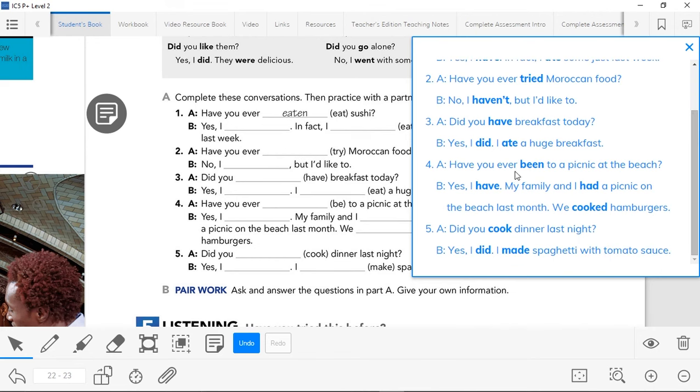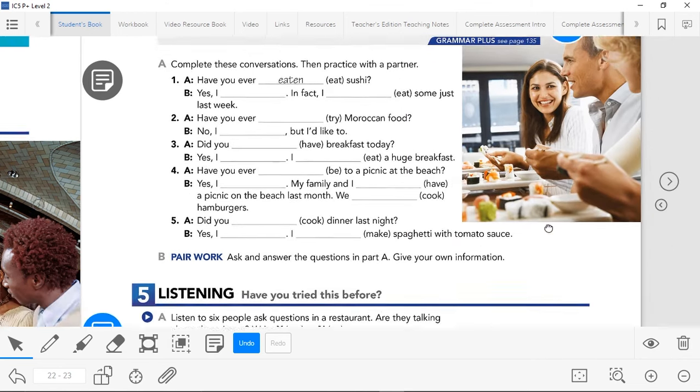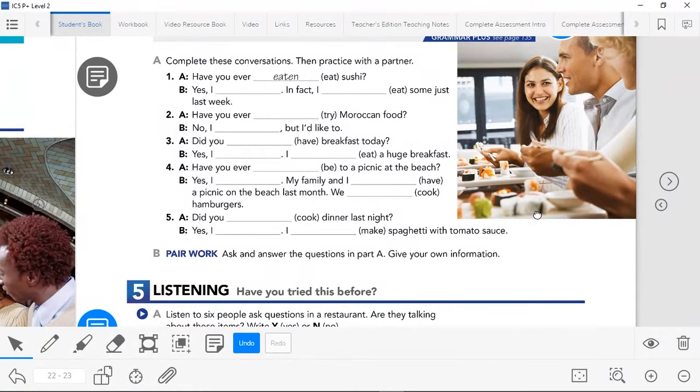Number 4. Have you ever been to a picnic at the beach? Yes, I have. My family and I had a picnic on the beach last month. We cooked hamburgers. Number 5. Did you cook dinner last night? Yes, I did. I made a spaghetti with tomato sauce. Spaghetti and meatballs. Okay, very good. Okay, I hope you understand this part and you have all of your answers correct.